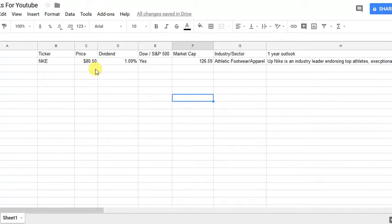In terms of price, Nike's trading at about $80.50. In terms of a dividend, it's paying out about 1% dividend, which, you know, is not great, but it's something. Nike really doesn't have to pay a dividend. I think it's strong enough, and Wall Street is behind it enough that they don't have to pay a dividend in order to maintain support, but I think it's good that they do pay one out.